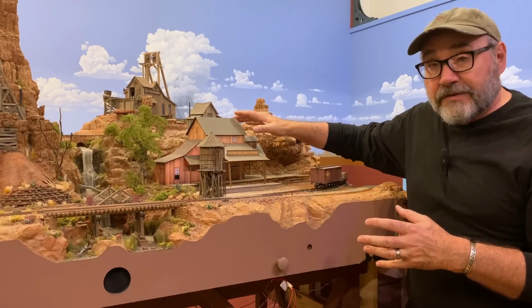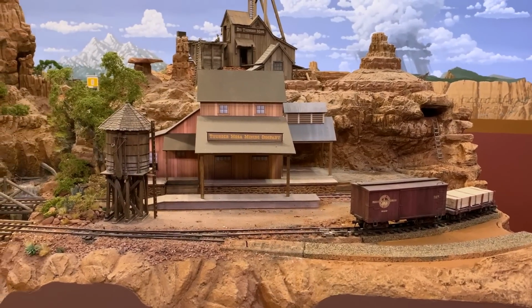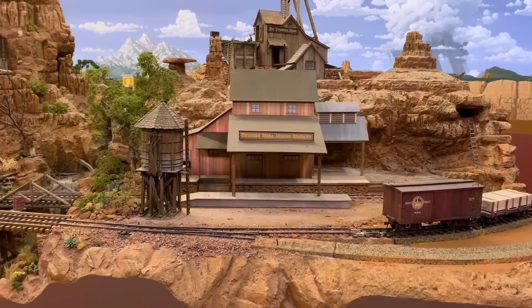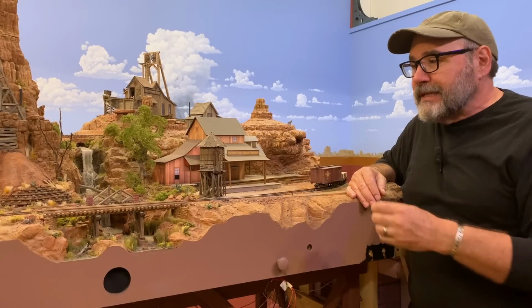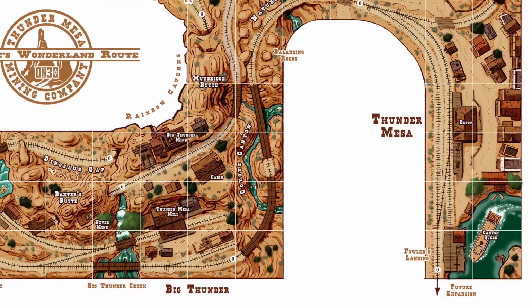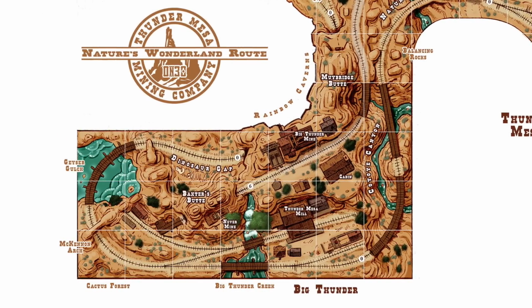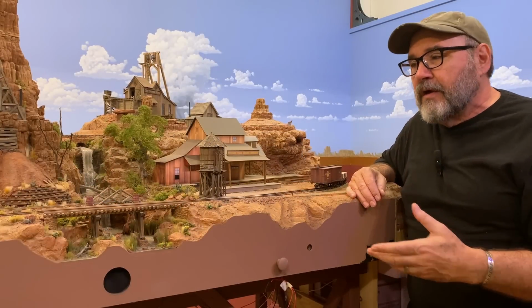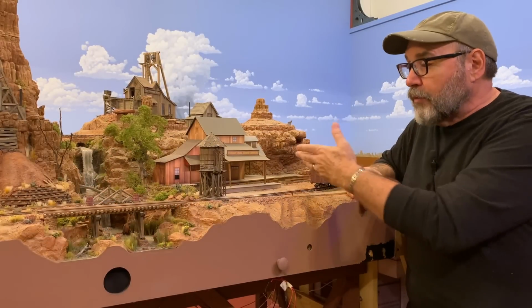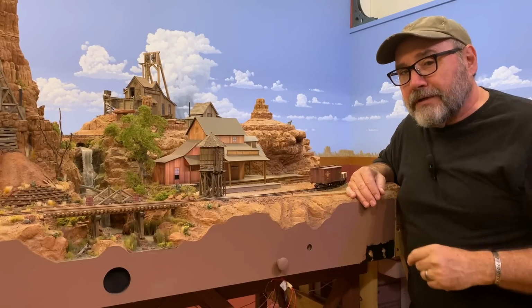Now, of course, this structure here is still a mock-up, and eventually I will get to building the actual mill, because this is where all of the ore from all of Thunder Mesa country comes to be processed. And now that it's over here on the other side of the aisle from where the town will be located, it makes sense that there should be some sort of small depot or station platform or passenger shelter for miners or mill workers or whoever needs to come over here from town. And that got my wheels turning.